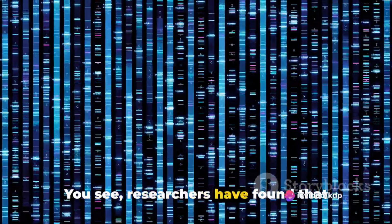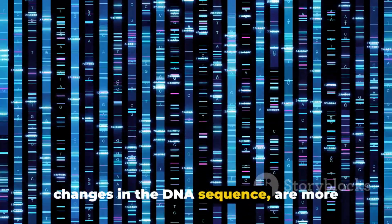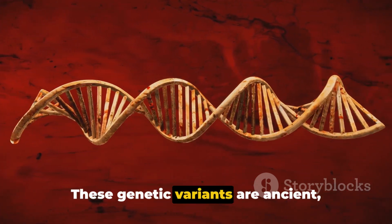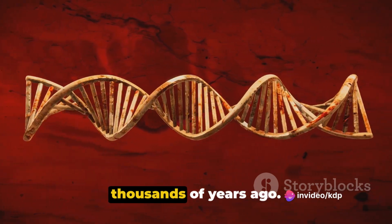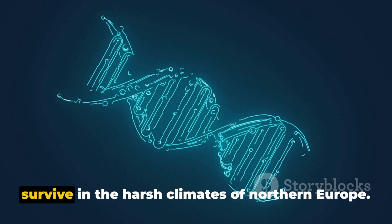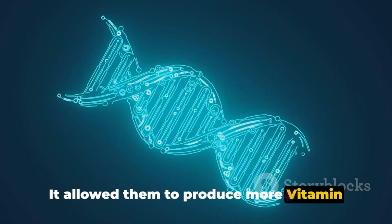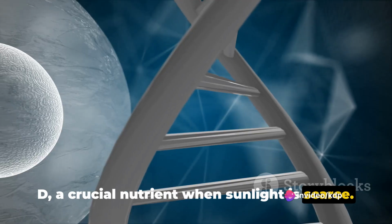You see, researchers have found that certain genetic variants, or slight changes in the DNA sequence, are more common in this population. These genetic variants are ancient, passed down from our ancestors who lived thousands of years ago. One of these genetic variants is thought to have helped our ancient ancestors survive in the harsh climates of Northern Europe. It allowed them to produce more vitamin D, a crucial nutrient when sunlight is scarce.